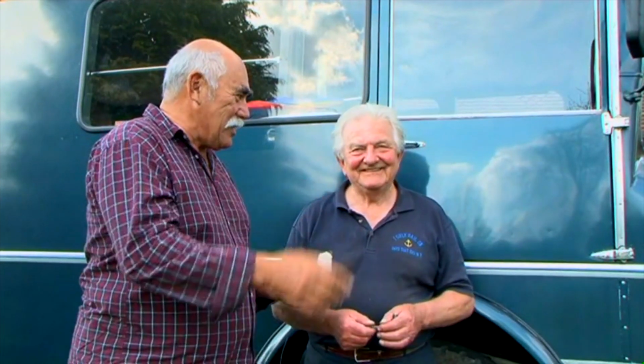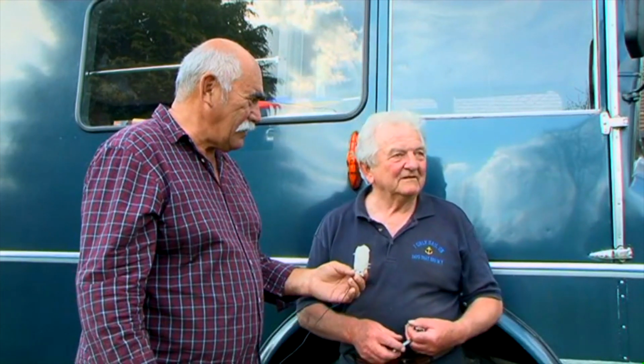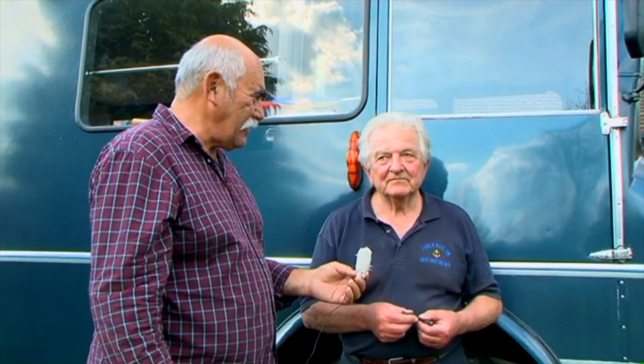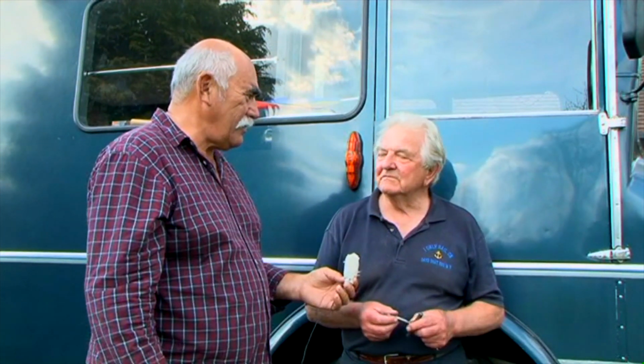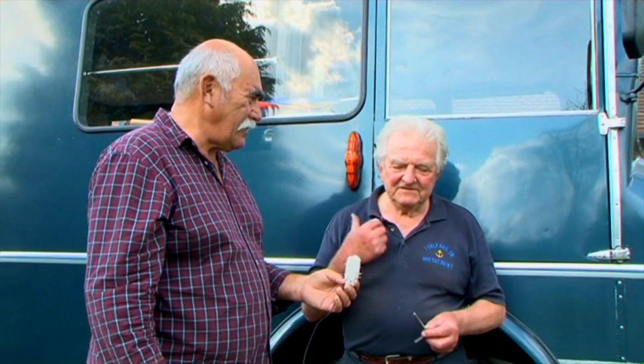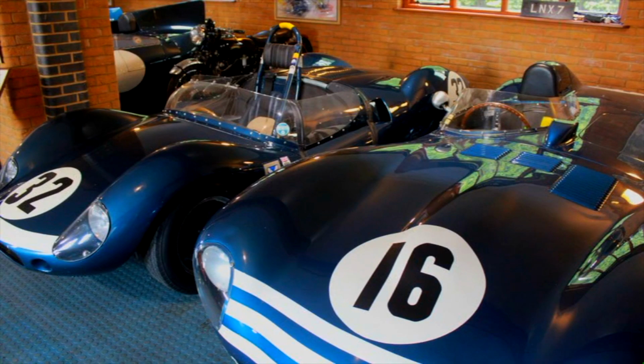No. So you're still doing this? Yeah, in fact, this coming weekend we're going to Prescott, which is a very famous hill climb near Cheltenham, and they've asked us to take this vehicle, and we'll take a couple of cars as well. But it's the classic weekend, so there'll be lots of classic cars going up the famous hill, and Sterling is guest of honour there, and so he takes people for rides or he talks to them.